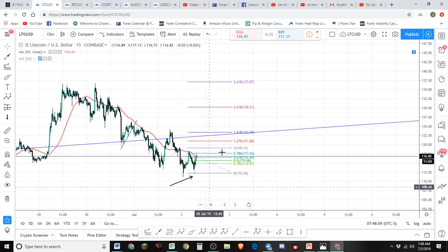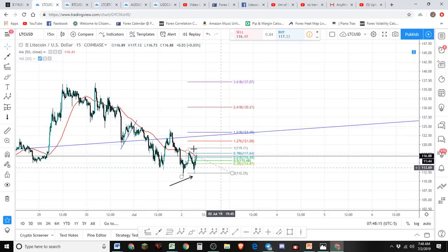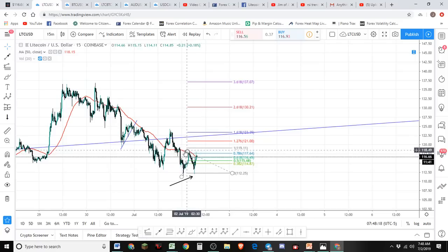This could easily just come on down right here, but yeah, we did have kind of a rounded bottom here. We kind of went up and then boom. So if we don't break this high, then yeah, it's going to go down, obviously. Okay, let's look at BTC real quick.